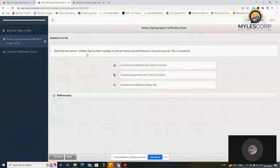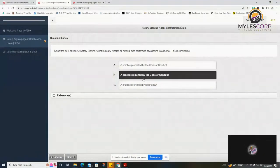Select the best answer. A notary signing agent regularly records all notary acts performed at a closing in a journal. This is considered a practice prohibited by the code of conduct, a practice required by the code of conduct, a practice prohibited by federal law. I say it's required. Now let me see. Because every time you notarize something, it's supposed to go in your journal. But we just want to make sure.